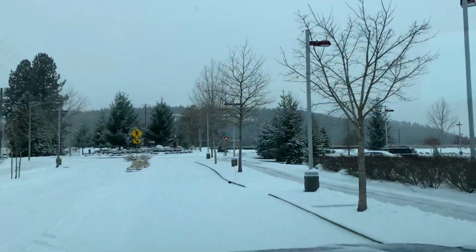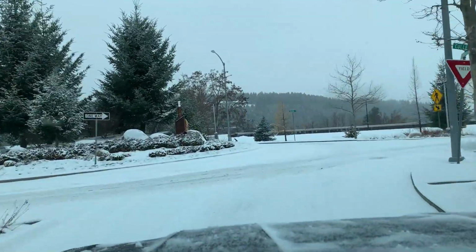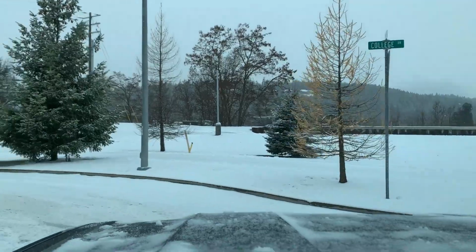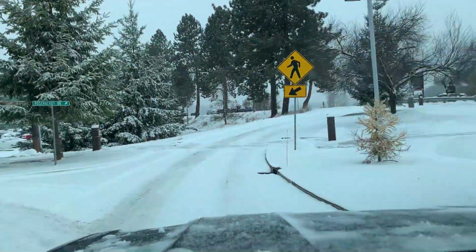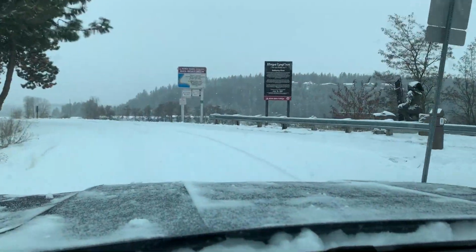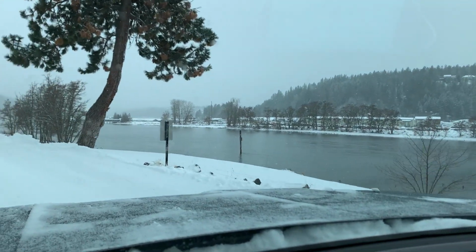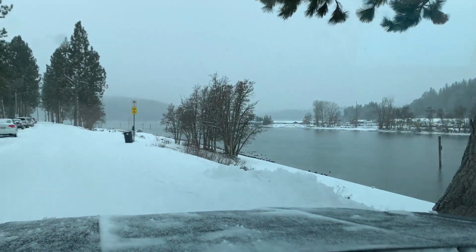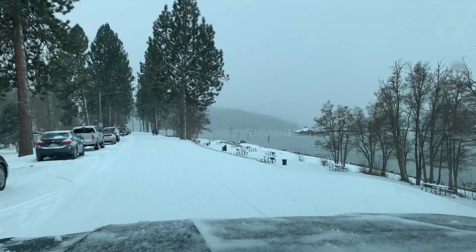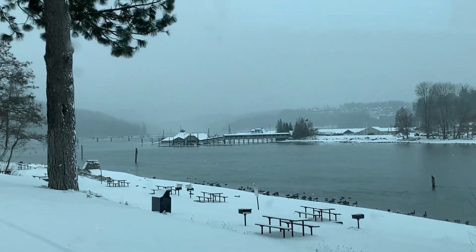See those houses up on the hill, all the roofs with snow on it. You get probably the best view in this whole area of Coeur d'Alene, Spokane River area, anyway. So, right along here is a walkway that we walk and ride our bikes. See, there's the Spokane River, and right here is where Lake Coeur d'Alene empties into Spokane River. That's Cedars over there, the floating restaurant that we go to all the time.